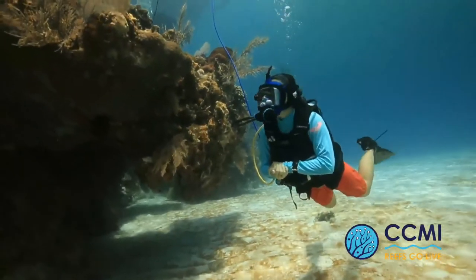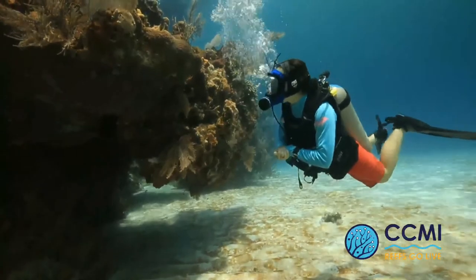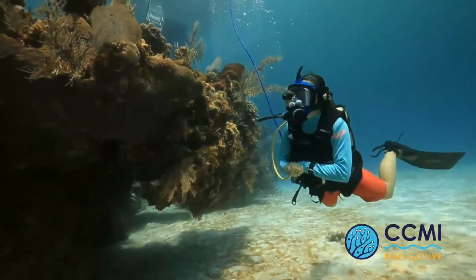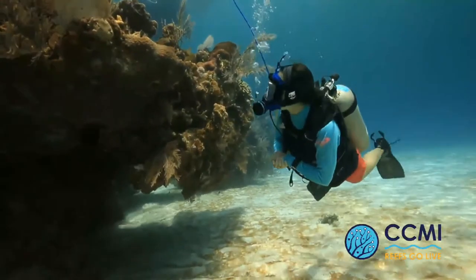So another quick question, Anjali wants to know, what is the most common type of coral that we see here on our reefs? Oh, that's a good question. The most common type of coral that we're seeing.